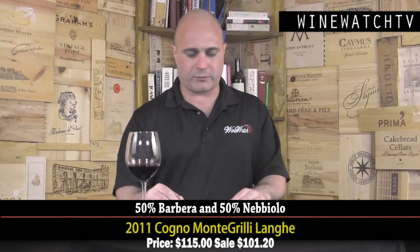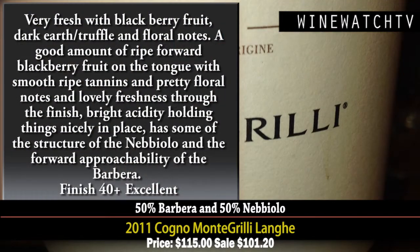The Cogno Monteguri Langhe is a blend of 50% Barbera, 50% Nebbiolo, all in stainless steel fermented and aged. This wine's got a lovely fresh blackberry fruit, dark earth, truffle kind of notes and floral notes on the nose. Good amount of that ripe blackberry fruit showing on the tongue with ripe and smooth tannins, pretty floral notes, and lovely freshness in this wine. One of the things we love about Barbera, this wine kind of has the best of both worlds, that freshness of Barbera and the structure of the Nebbiolo there, and really nice, approachable wine. Excellent juice at $37.50.